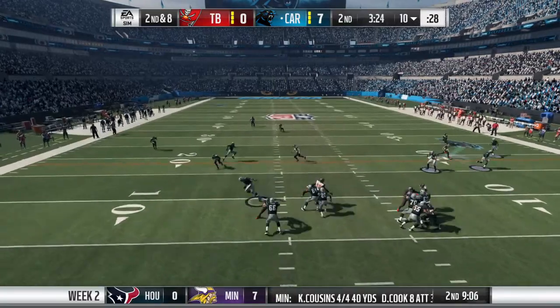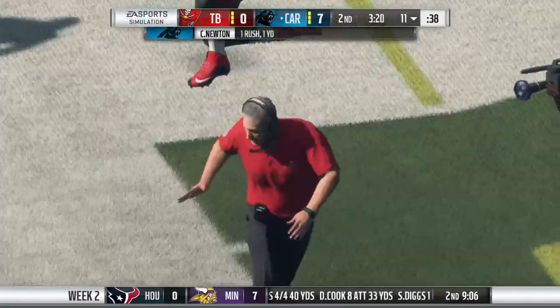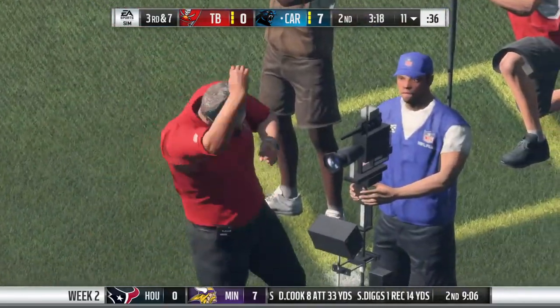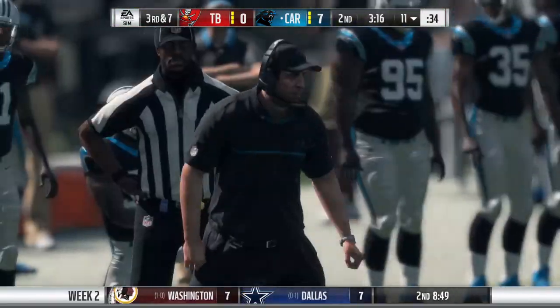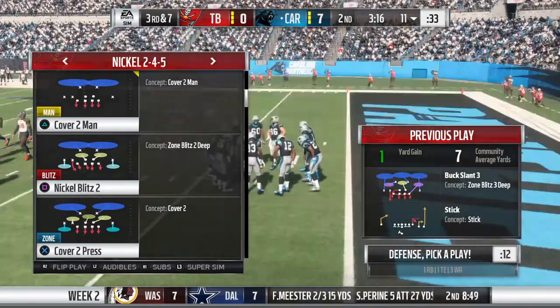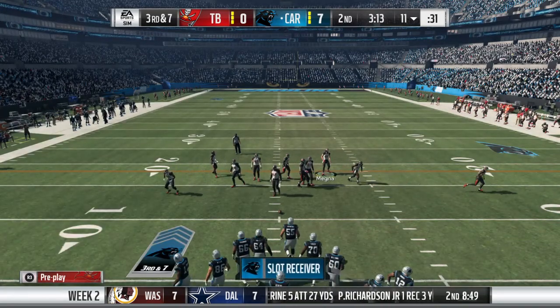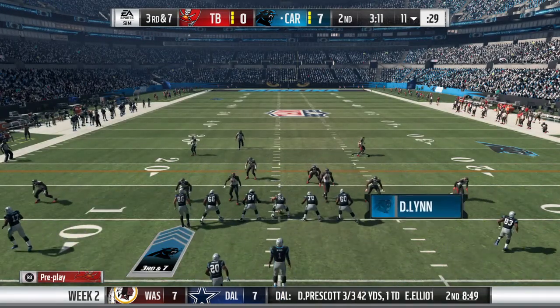To throw on 2nd down is Newton. Call it a 1 yard gain on the play, and that's going to bring up a 3rd down. And on 3rd down, a nickel formation here defensively.